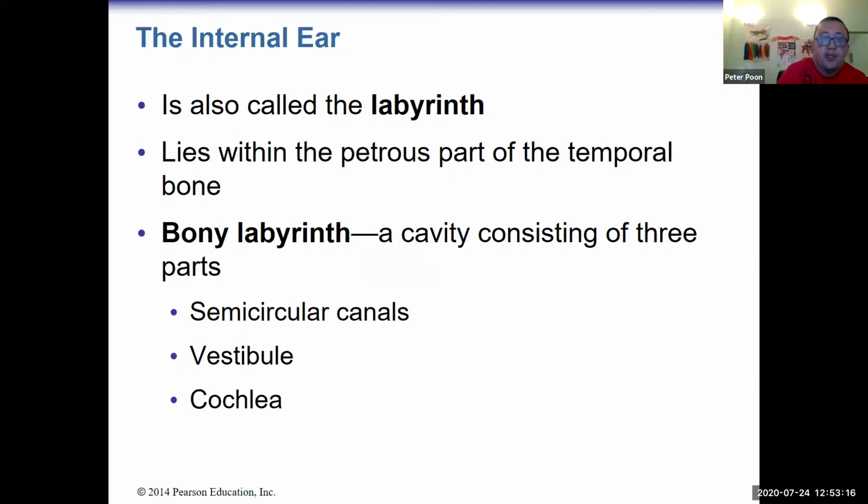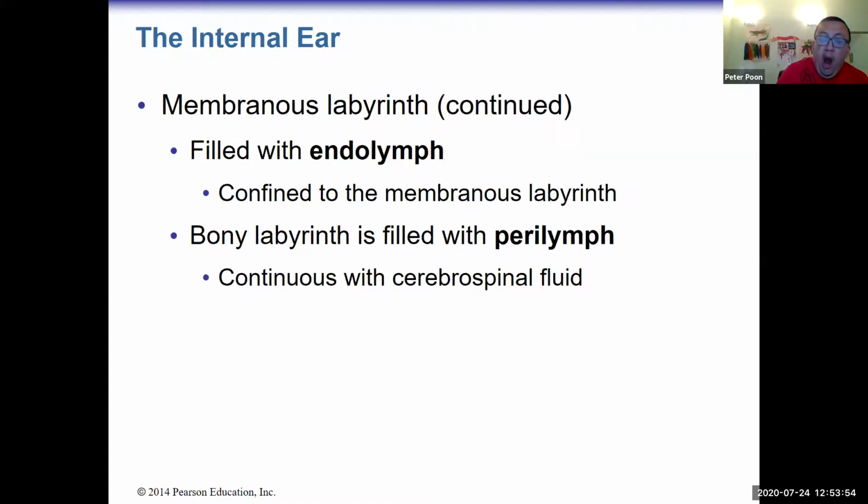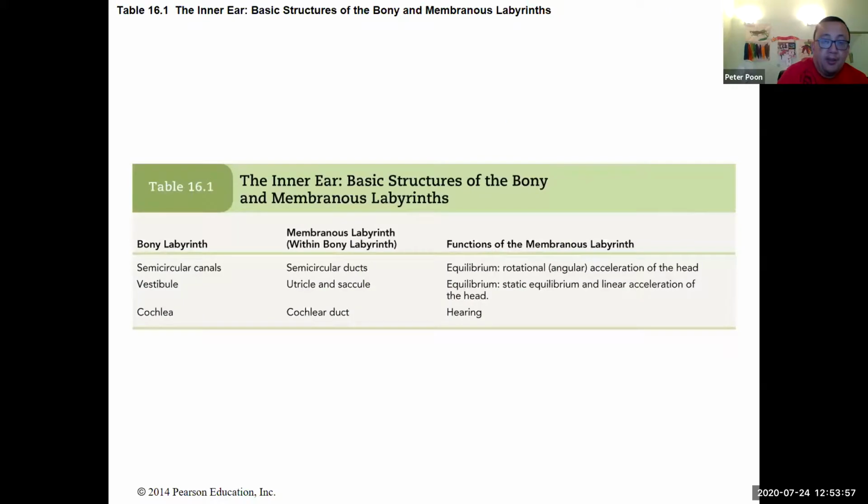Now we're talking about the inner ear. The inner ear consists of three parts: the semicircular canal, the vestibule, and the cochlea. The cochlea is responsible for hearing. Your semicircular canals are for rotational equilibrium, and your vestibule is your stationary equilibrium organ. So make sure you understand this.